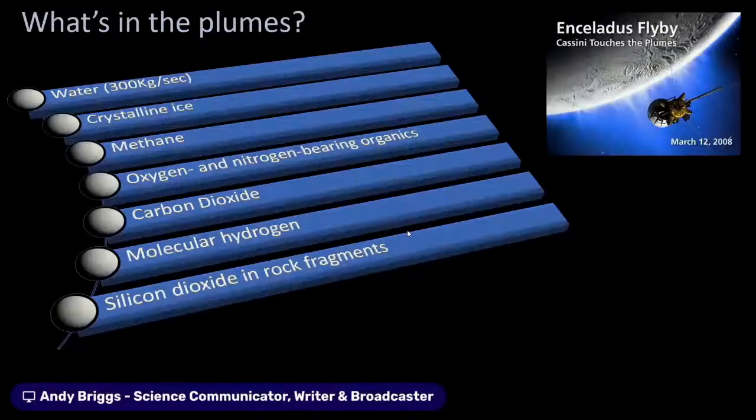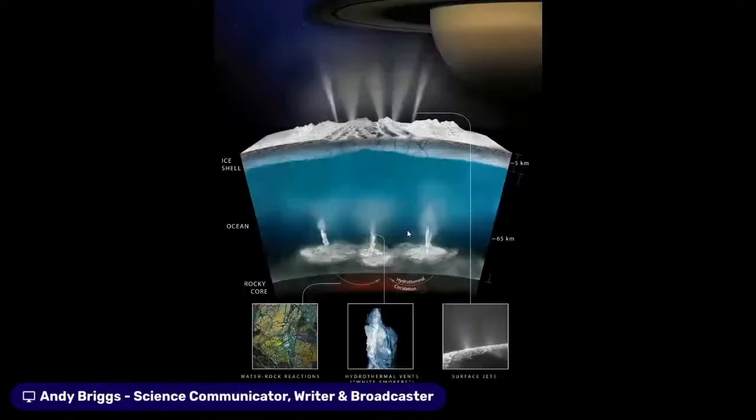But some of those chemicals had been in contact with rock. So they definitely had come up through a liquid environment and been ejected into space. And this is another good reason for believing that there is a global ocean beneath that icy crust of Enceladus.